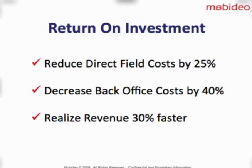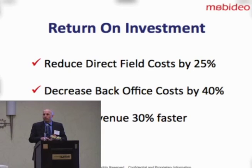And third is realizing revenue faster by having the tasks completed faster, by having real-time visibility into the status of field operations, by having the data at your fingertips so you can create a closeout document and bill your customers instantly. So next time you're dealing with documents, don't get freaked out. We're here to help you.